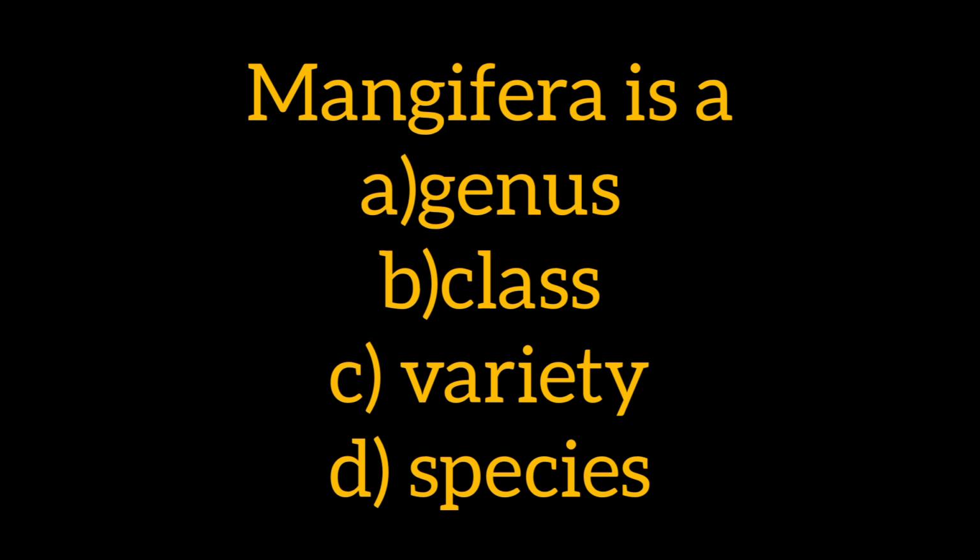Next one, Mangifera is a dash. The options are genus, class, variety, species. And of course, the right one is option number 1, genus. Mangifera belongs to genus.